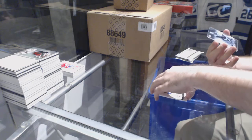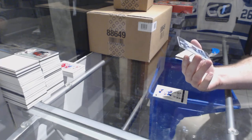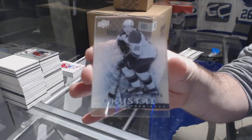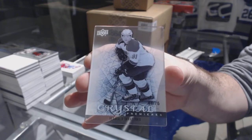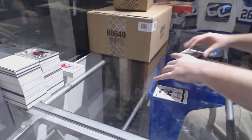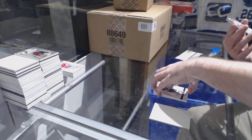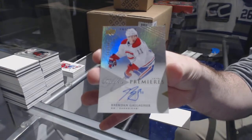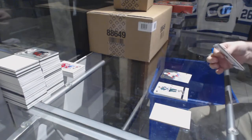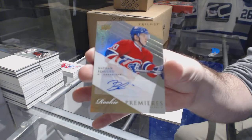We've got a crystal number 275. That's actually a good one. A Crystal Premier's rookie number 275 for the St. Louis Blues, Vladimir Tarasenko. Number 275. For the Montreal Canadiens, number 699, Brendan Gallagher. Rookie premieres. And for the Montreal Canadiens, number 399, rookie premieres auto, Nathan Beaulieu.